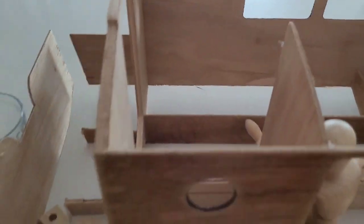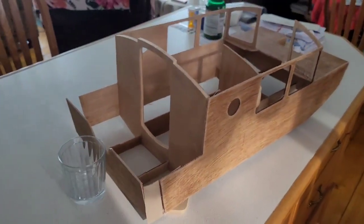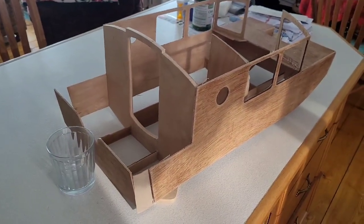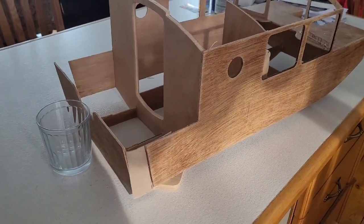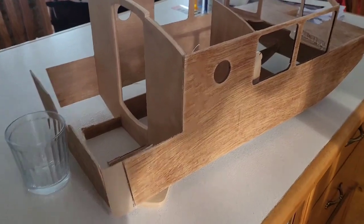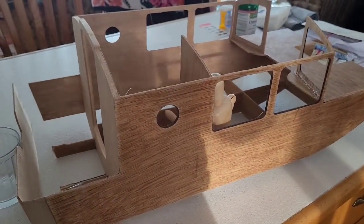So yeah, that's why you make a model. You get to see it in full scale and get a feel for it. And so I'll make that change today, and it'll make for a better boat. Not quite as micro, but it's still small.